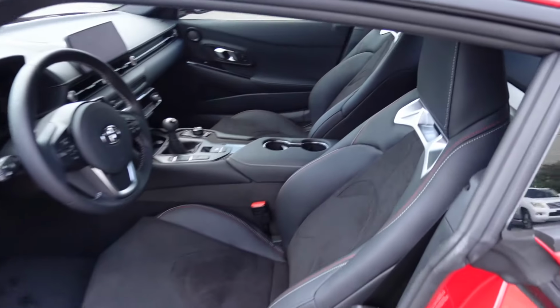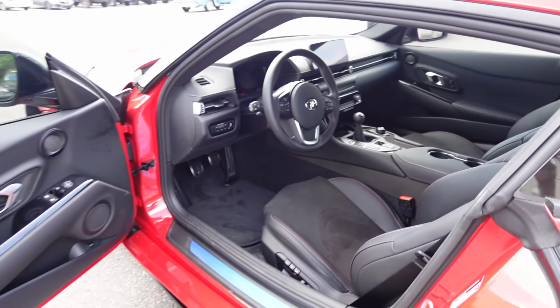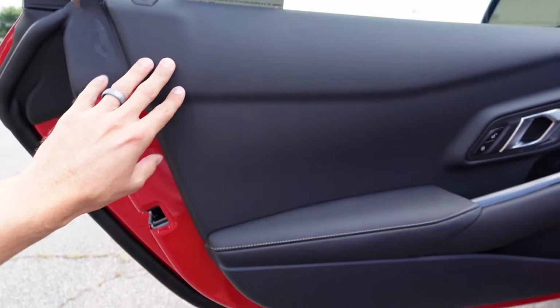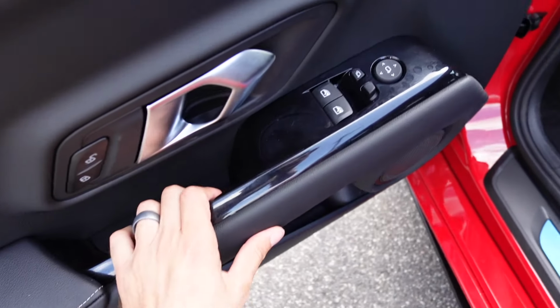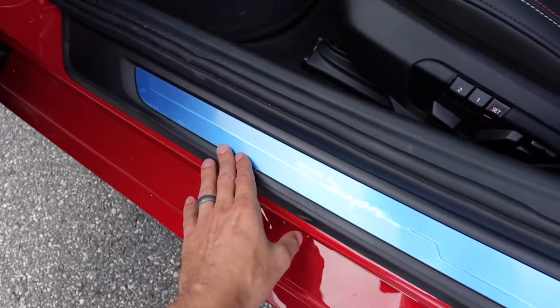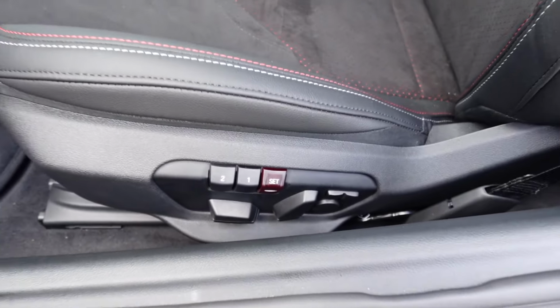Now for the base model, you get the 2-tone seats with leather and Alcantara and 2-tone stitching. Personally, I like this a heck of a lot. On the door panel, you're just gonna get this soft touch plastic material, nice padding on the armrest with white stitching, and then some dark gray trim, window and mirror controls, release handle with lock and unlock. Got Toyota Supra written out on the door sill, and power controls for the seats with memory seating.